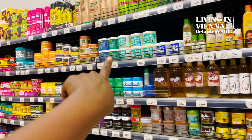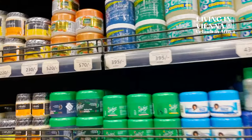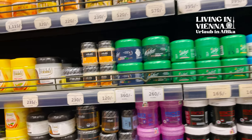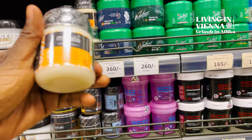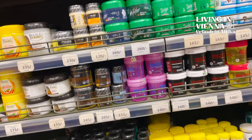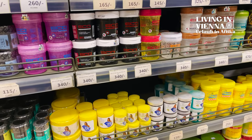You see they have black magic. Oh, blue, yeah, blue magic. I said black. I think we bought ours for €6. So it's half. What I like about this here is that you can be able to get treatment that is not so expensive.